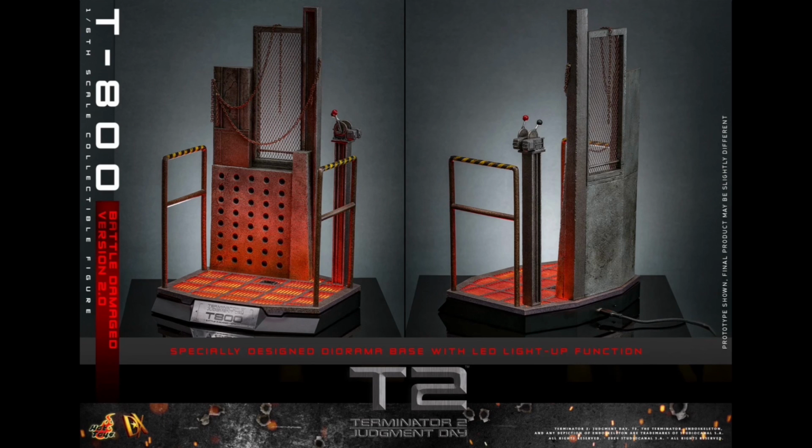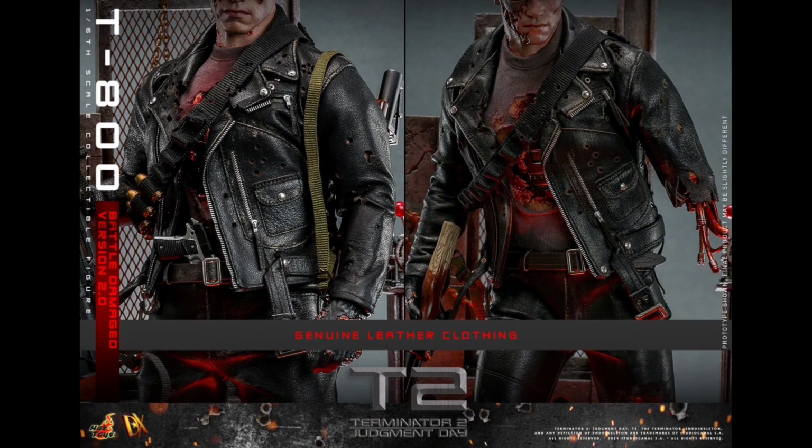But like I said, there's that light up feature, and it sucks that you have the light up base and they don't give it to you in the figure. But the leather goods, I absolutely love it. Hot Toys needs to keep doing this going forward and giving us more.